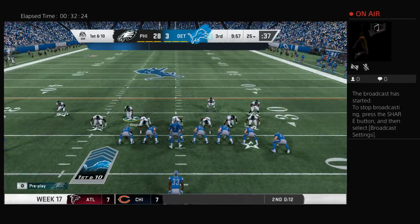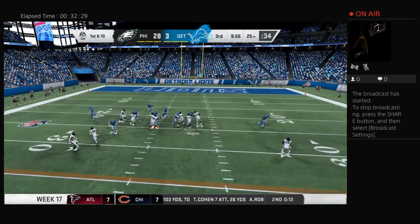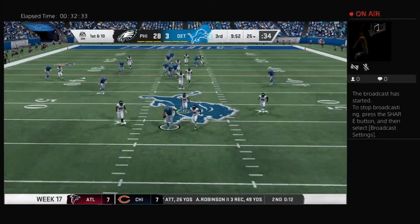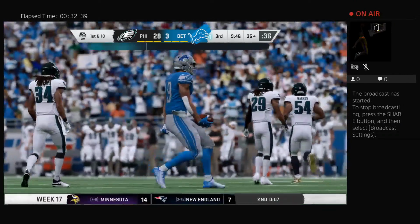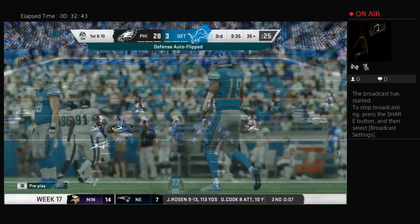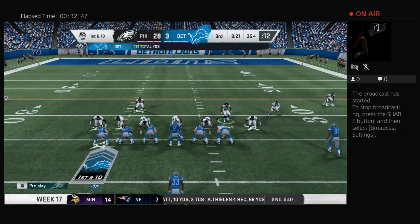Pretty big deficit, though. We'll see what adjustments were made in that locker room. He's got the lane, and there he goes. And all the way down to the 35. It's a big play there for the Lions. 41 yards. So that changes things a bit.